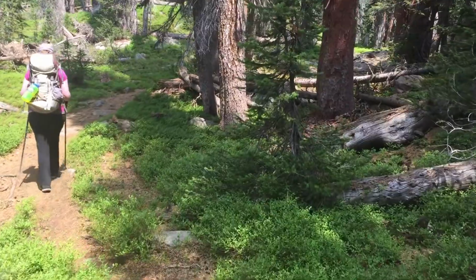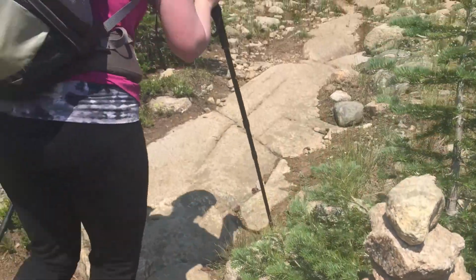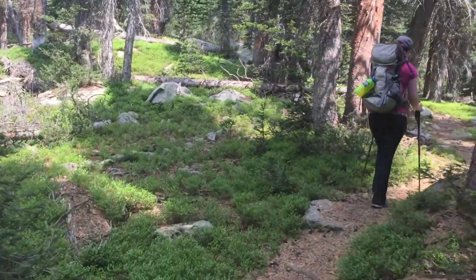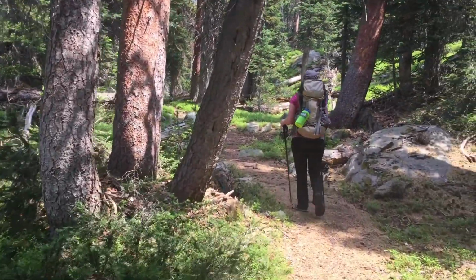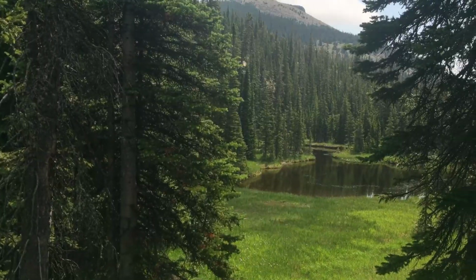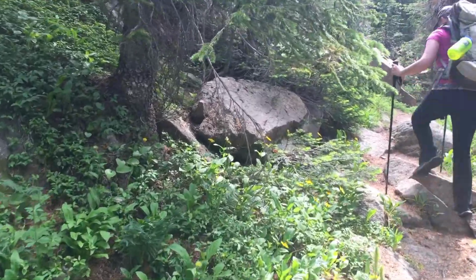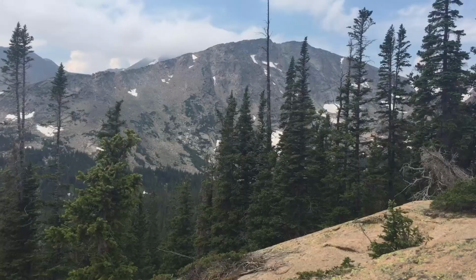So after slogging uphill for about a mile on very rocky terrain, the trail has really softened and it's just meandering through the woods here on pine needle covered terrain, which is super nice underfoot. The flat terrain was short-lived, so we're back to climbing again.